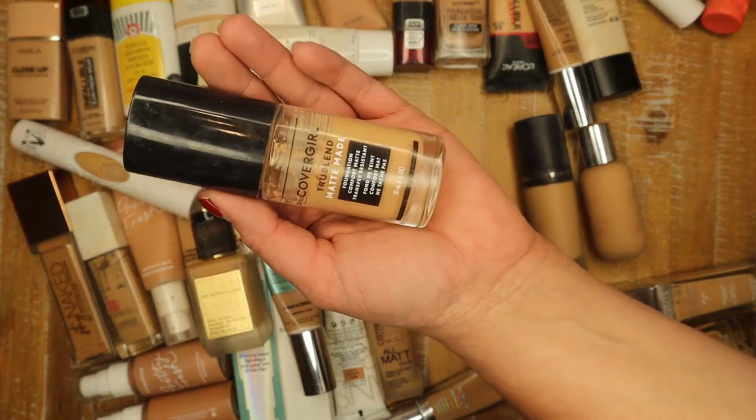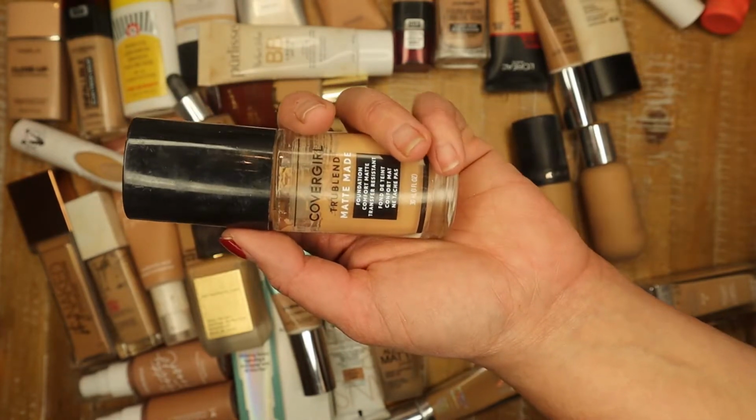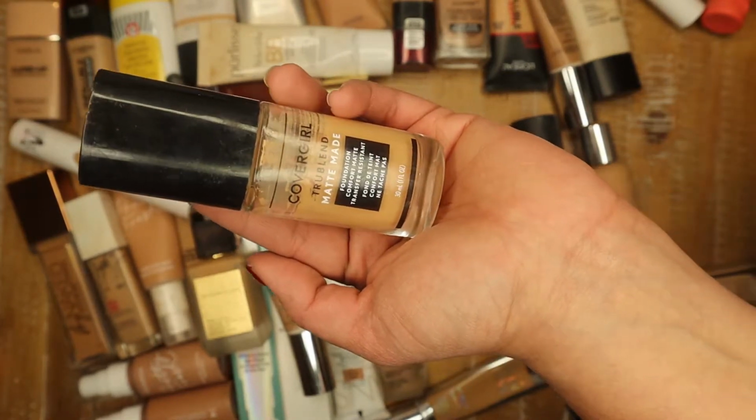So here is the CoverGirl True Blend Matte Made Foundation. I'm actually gonna let this go. It's not the best color for me, and it's just okay.